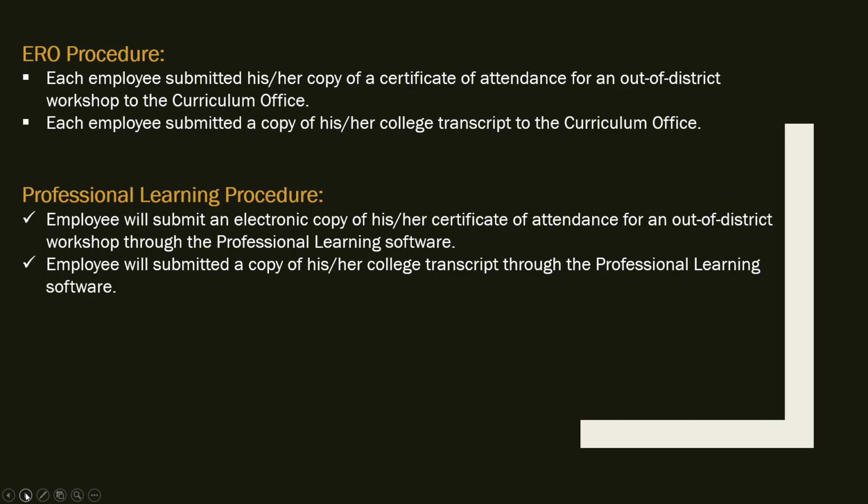We are excited that it's going to give us the opportunity to store certificates in an electronic fashion. This change in procedure is going to make the process for recording credits a much quicker process. We do acknowledge that there is going to be a learning curve, so I want you to know up front that we are committed to helping everyone with this change of procedure.